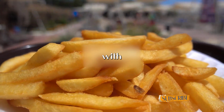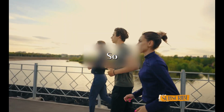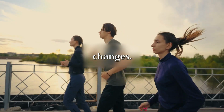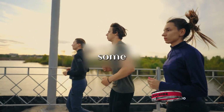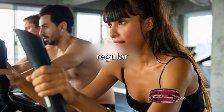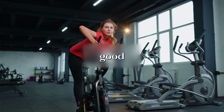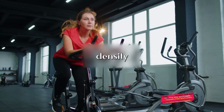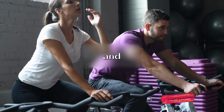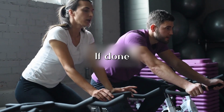Dyslipidemia is a complex condition with multiple causes, but understanding these can be the first step towards effective management. So how can one manage their cholesterol levels? Let's talk about lifestyle changes. You see, the body is a complex machine, but there are some simple yet effective ways to keep your cholesterol in check. One of these ways is through regular exercise. Physical activity can raise your high-density lipoprotein, the so-called good cholesterol, and lower your low-density lipoprotein, or bad cholesterol. This essentially keeps the balance in your favor, and you don't need to run a marathon either. Even moderate activities like brisk walking or cycling can do the trick if done regularly.